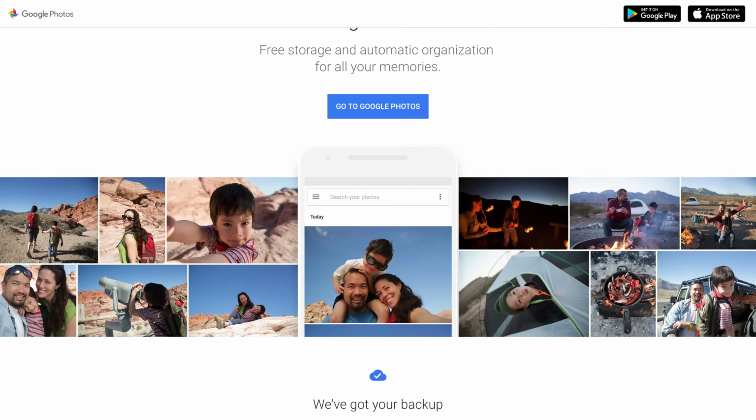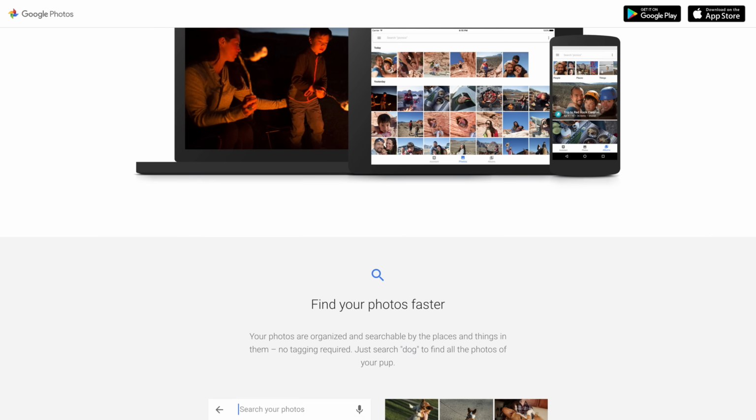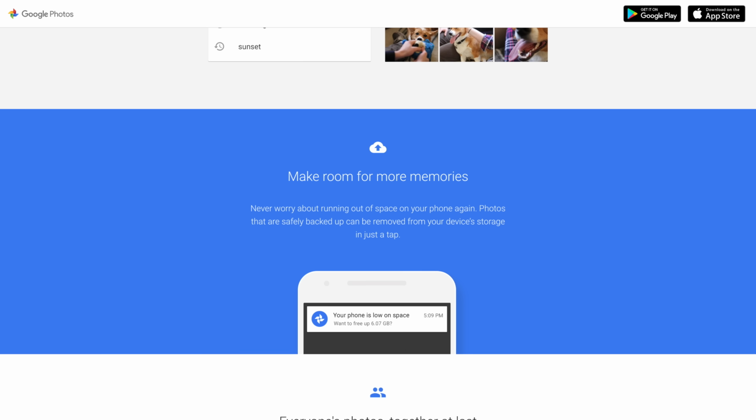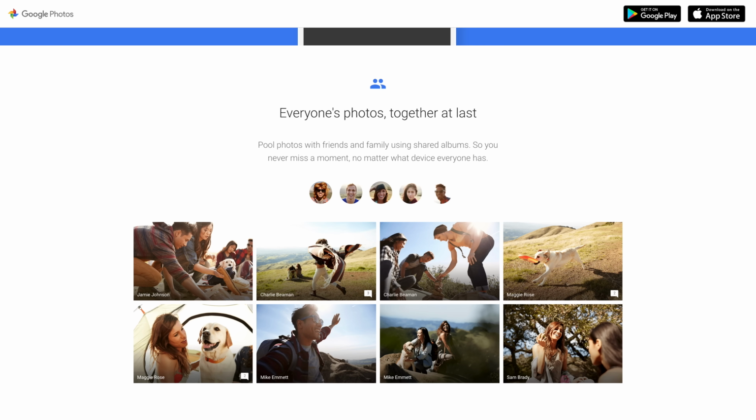Now, if you're unfamiliar with Google Photos, it's a free service available on Android, iOS, Mac, and Windows, and it allows you to send an unlimited number of photos and videos up to the Google Photos cloud storage. It's a great way to back up all the photos you take on all of your devices.